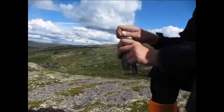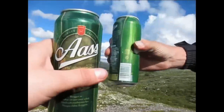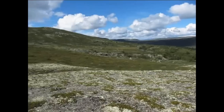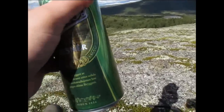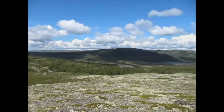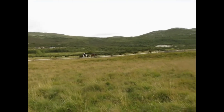You got one open yet? Cheers! Cheers! You have to be pretty crazy to go up here and try to find coins at least. But it is beautiful. Highly motivated, slightly drunk.